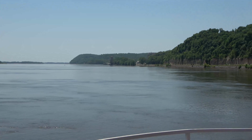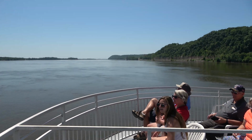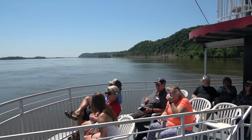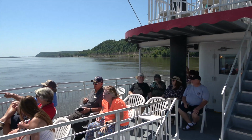We're making our turn to head back upstream. We're crossing that imaginary dotted line down the center of the river channel. It separates the states of Missouri and Illinois. We're going to head back up here on the Illinois side, and in just a little bit, I'm going to tell you about some islands.